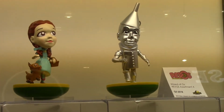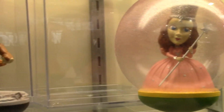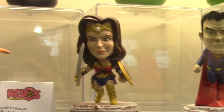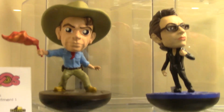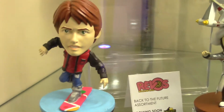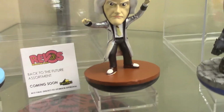They're doing Wizard of Oz. This is Glinda. Coming soon. Justice League, Aquaman, Superman, Wonder Woman, and of course Jurassic World, classic Jurassic Park. And then down here, we come to Back to the Future, we've got Griff from the future, Marty on his hoverboard in 2015, and Doc, old school Doc with the ridiculous mind reading device, all coming soon.